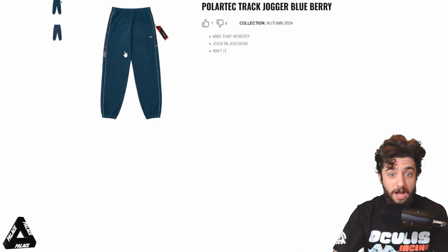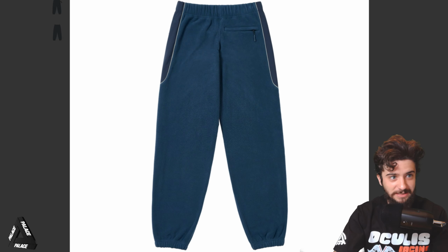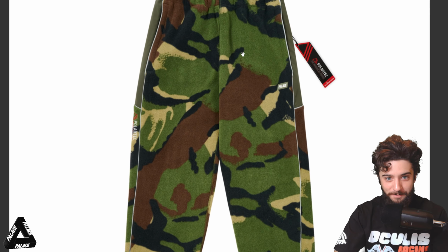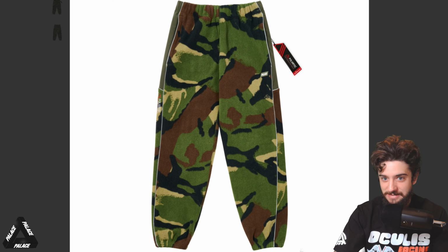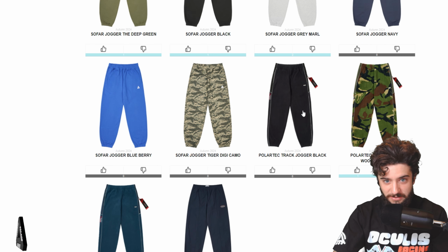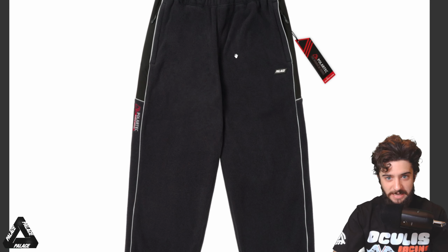Mad that nobody jogs in joggers, isn't it? It's so funny that they're called joggers for a reason. These are made for people to actually exercise in. That's typically what sweatpants are made for. But I think everyone just likes them because they're comfortable. Camo Polartec ones are pretty neat, but definitely for me, I rarely ever work out in joggers.